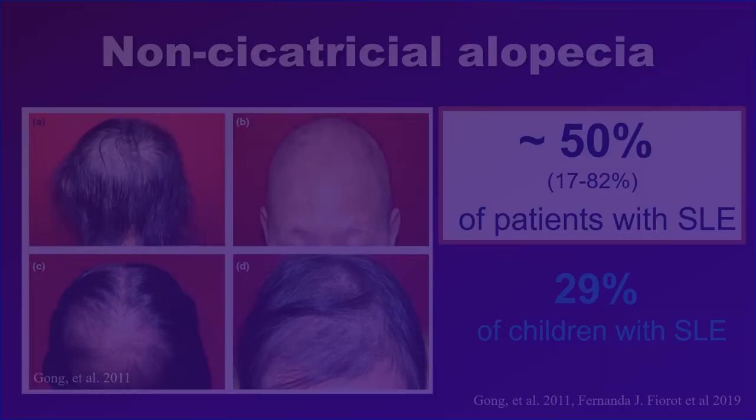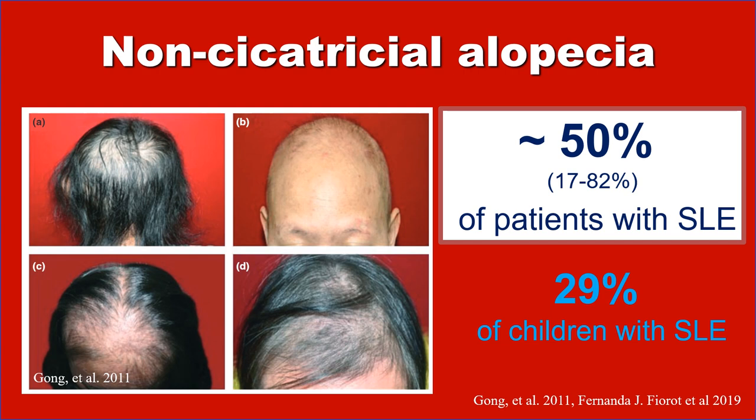Approximately 50% of patients with systemic lupus erythematosus will develop non-cicatricial alopecia in the course of the disease. The number in children is a little bit lower, it is around 30%, and these images show some clinical presentations of hair loss in patients with systemic lupus erythematosus.